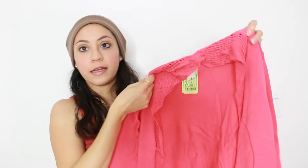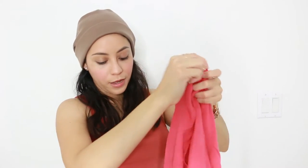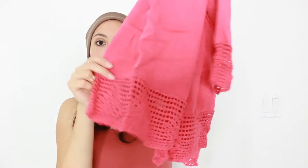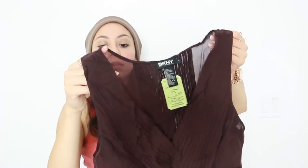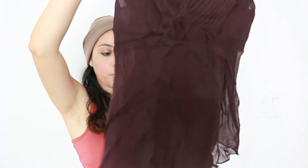Okay, this is a lot of clothes. And then I found this one. This is going to make me feel warm. I'm always cold. And I really like the detail here. It's kind of like crochet, like lace. And also on the bottom here. So yeah, I like it. And I like this one too. It's a really lightweight material. And this is something I could probably wear with leggings, right?